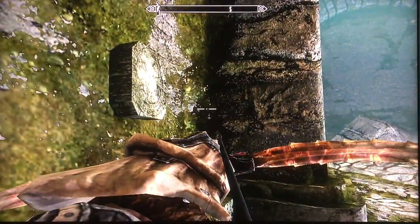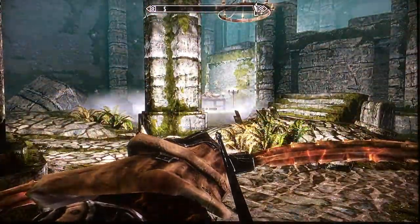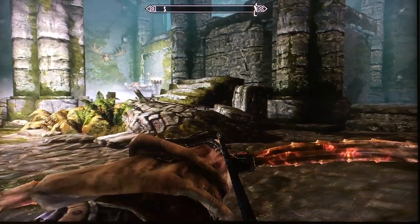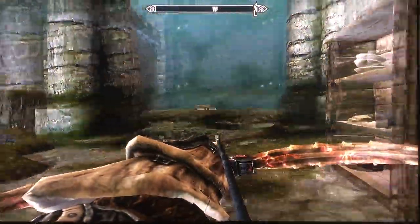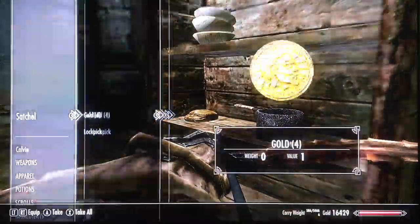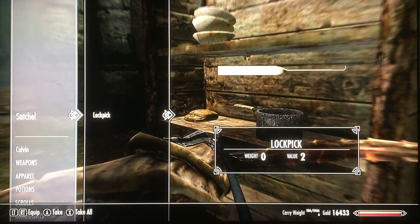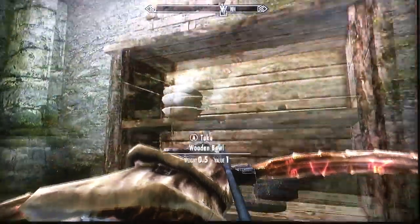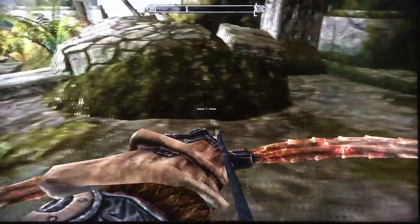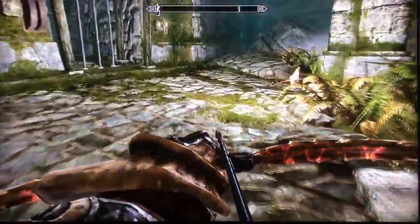Okay, in the distance there's a spider on a table. Now, normally I don't like spiders, they're kind of creepy, with webs all over the place and kind of yucky. But this is actually kind of an interesting dungeon. And after I've looted this shelf here, let's go take a look at the spider on the table.